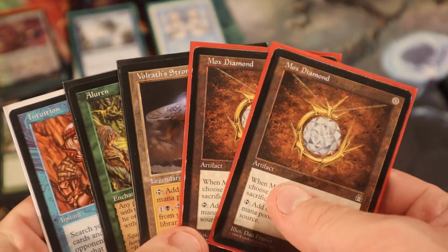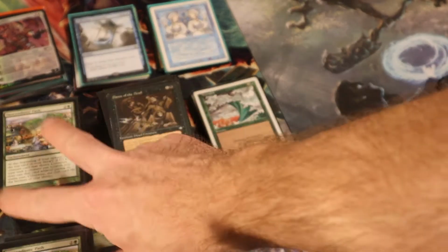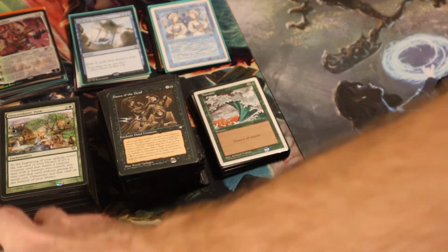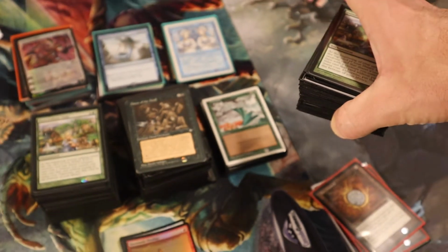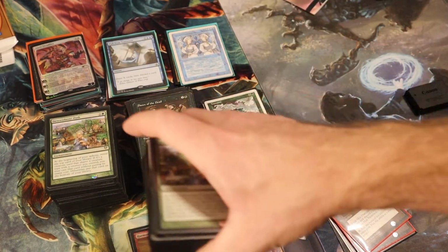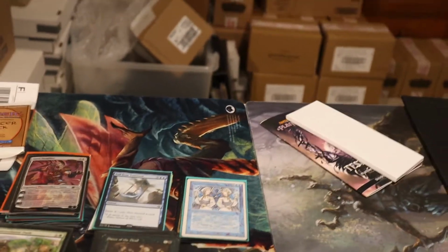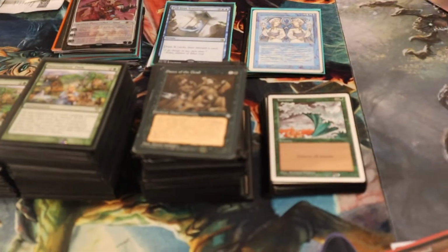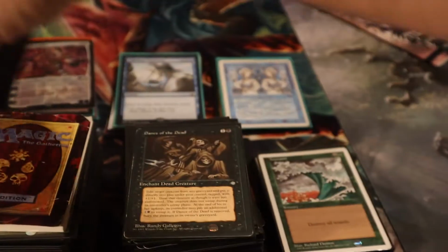Most of this collection was in super nice condition. A lot of LP, a decent amount of near mint. Let me stack it up so you can kind of see. So let's zoom out a little bit here. I'll even take this off and let's take a look, because it's best to see this from a different perspective. I'm going to put a marker here because I actually uploaded some of this on TCG Player already, so it's good to know where I left off.